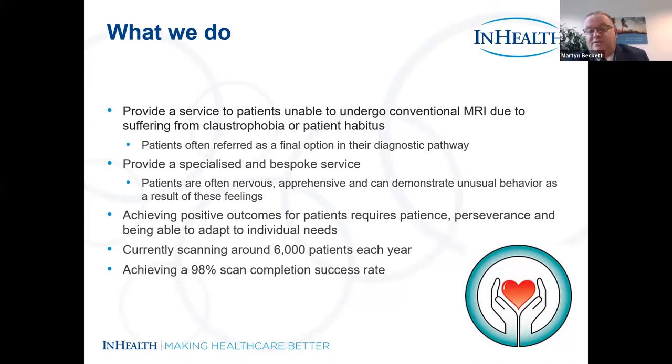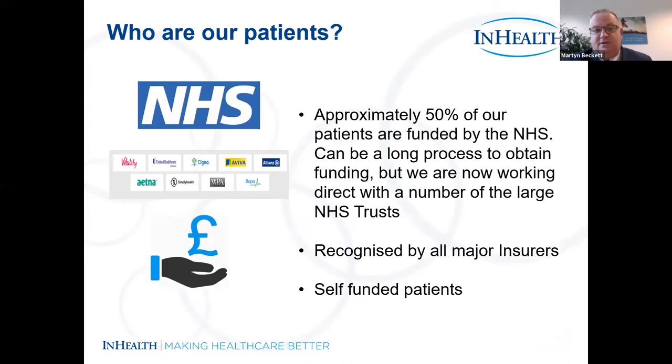We achieve a 98% scan completion success rate, which considering again the cohort of patients, I think is an extremely high level. And that's really down to the radiographers on the ground doing the work, and they're the ones who are spending the time with these patients and taking them through their scan.